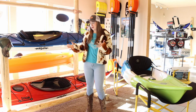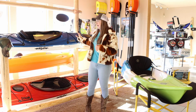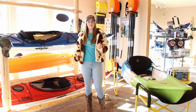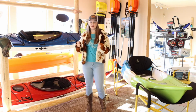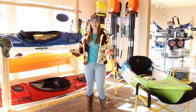They do have usually more dry storage, so like these Eddylines here have at least 2 cubbies for dry storage. This one actually has 3 even. So usually, most of the time, not all the time, but with a sit-inside kayak, you do have dry storage because you have the inside of the kayak that you're sitting in to store your stuff.